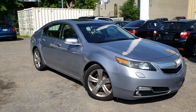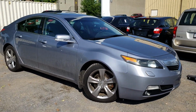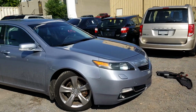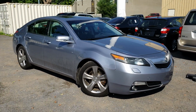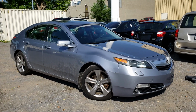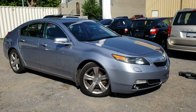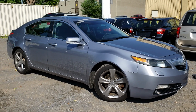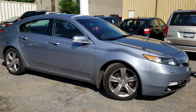Hi everyone, this is Sinan from CarInspected, and today we're in the Ottawa region at Import Car Center on Campbell Street, taking a look at this 2012 Acura TL. This is a pre-purchase inspection for an out-of-city client.